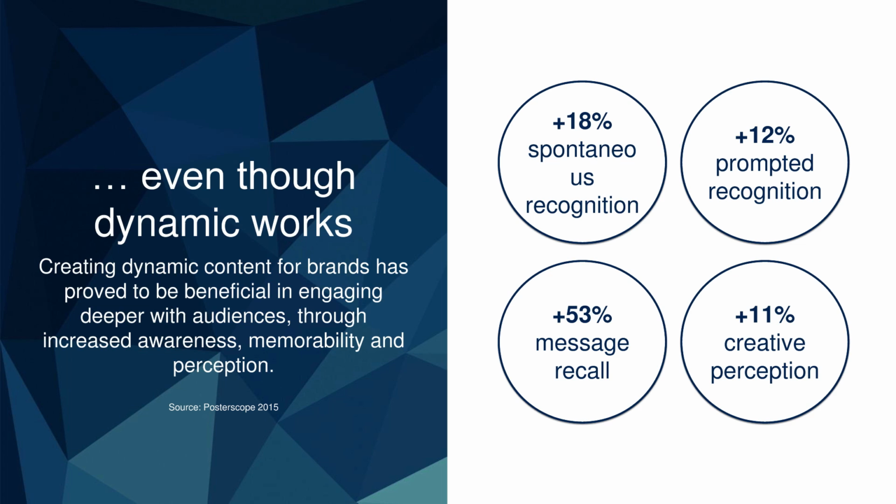This was a Posterscope survey that said if you use dynamic, contextually relevant ads, you get better message recall, a better creative perception, people just feel better about the ad, and you get better spontaneous recognition and better prompted recognition.